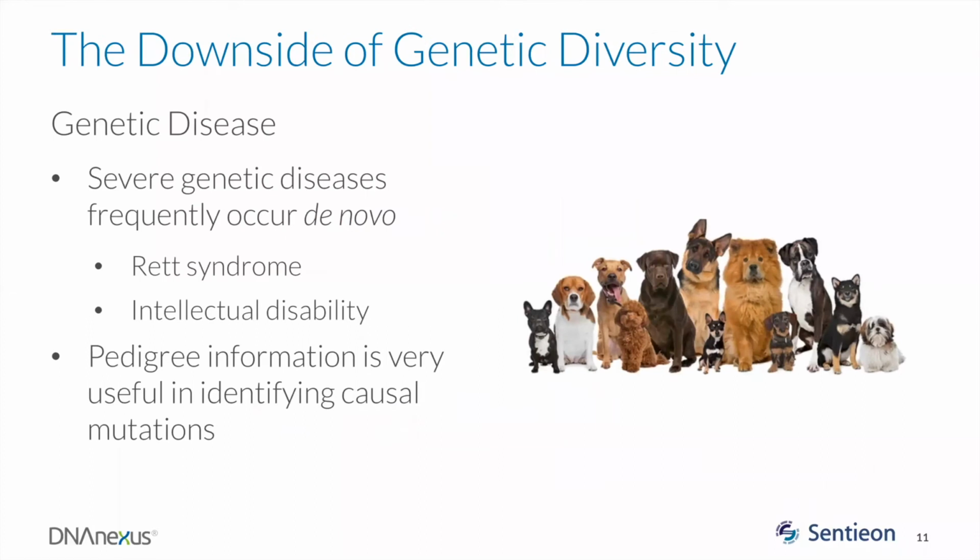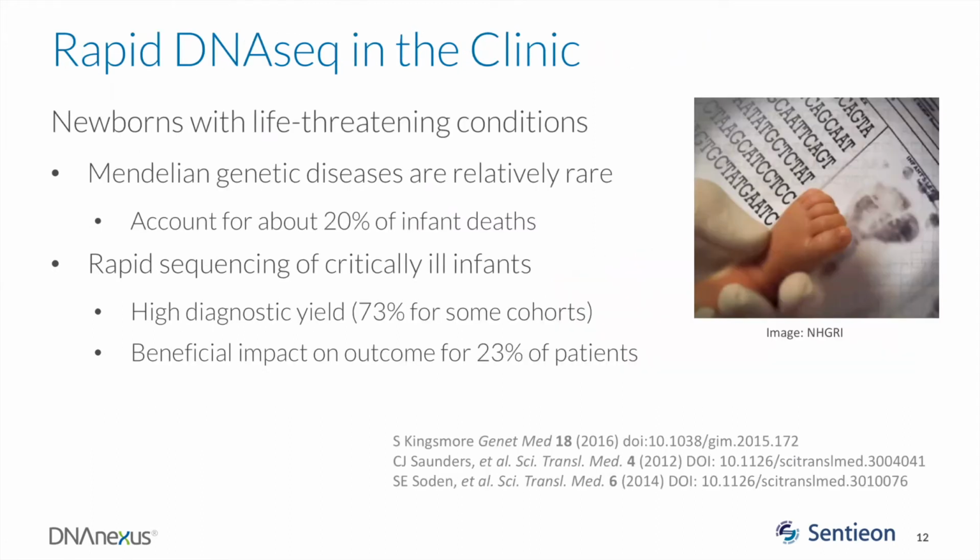So as I mentioned earlier, genetic diversity is typically thought of as a great thing by geneticists. However, genetic diversity does have some downsides, and the downsides are essentially genetic disease. So many very severe genetic diseases frequently occur as a result of de novo mutations. Some examples are Rett syndrome and very severe intellectual disability. When you have a case where an individual has a genetic disease that's a result of a de novo mutation, having genetic information from other members of the pedigree, especially parents, can be crucial for actually honing in and identifying the causal genetic variant. So this brings us to applications of rapid DNA sequencing in the clinic.